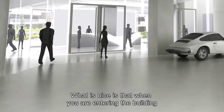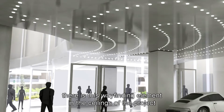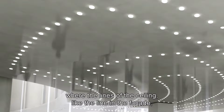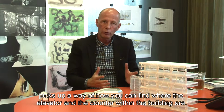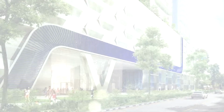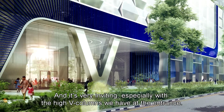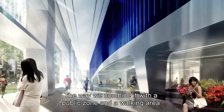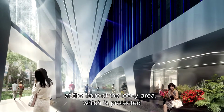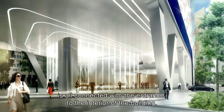What is nice when you're entering the building is that there is this wayfinding element to be found in the ceiling of the project, whereby the lines of the ceiling, like the line in the facade, pick up a way of how you can find where the elevator and the counter within the building are. And it's very inviting, especially with the higher V columns we have at the entrance, the way we combine it with a public zone and a walk area on the front of the lobby area, which is protected, all connected to the entrance towards the interior of the building.